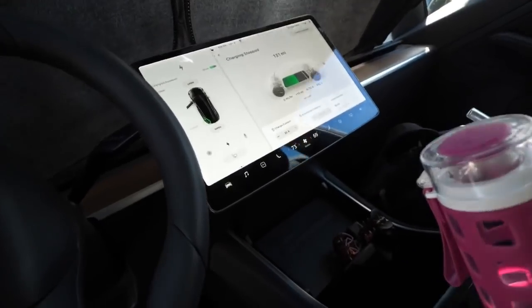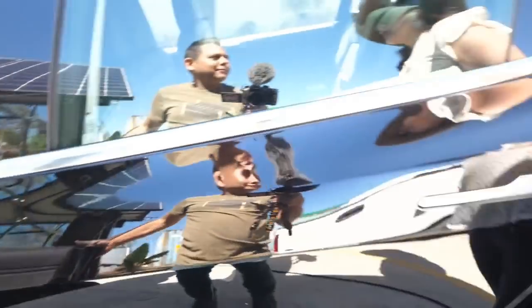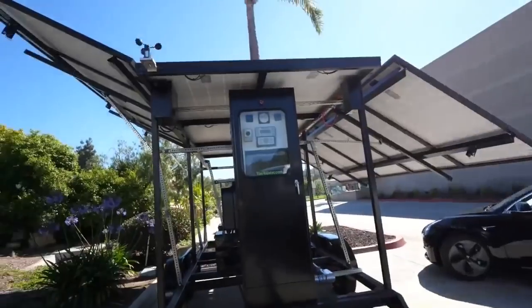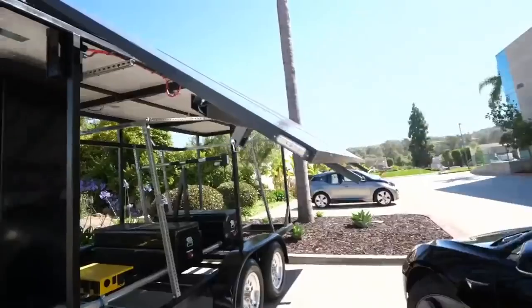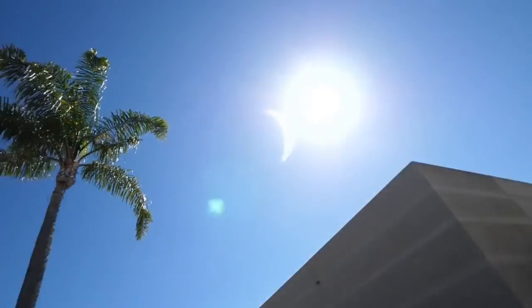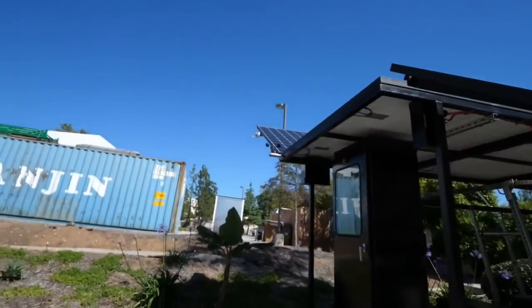Wait, what? Okay. Yes! Wow, this thing is actually charging. Oh yeah. No way! That's cool. Oh, look at that. It just adjusted to follow the sun. The sun's there. Now the panels are facing it.